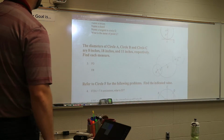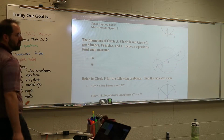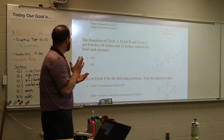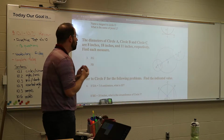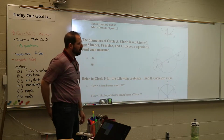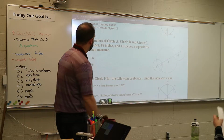Alright, here's what I'd like you to do. On this number 3, turn to the person next to you, forward, back, side to side, doesn't really matter how you do it. See if you can figure out number 3 and we'll talk about it. I'm going to see the first group that can figure it out, okay? Try it on your own. Then I'm going to have your group share how you did it. So I'll give you 2 minutes. Let's see if you can figure out number 3.